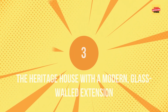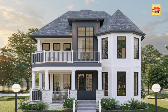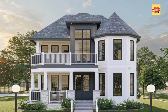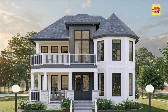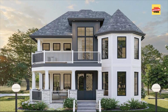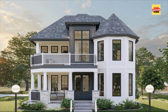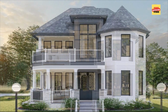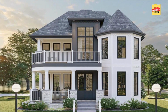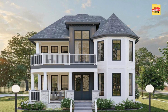3. The Heritage House with a modern, glass-walled extension. A brilliant way to add a modern touch is with an extension that doesn't try to mimic the original. This idea features a classic Victorian home with a new, sleek, glass-walled addition on the back or side. The transparent addition provides a light-filled, open-plan space for a kitchen or living room, creating a dramatic visual conversation between the historical facade and the contemporary living space.